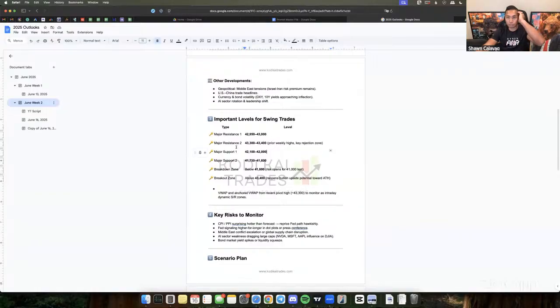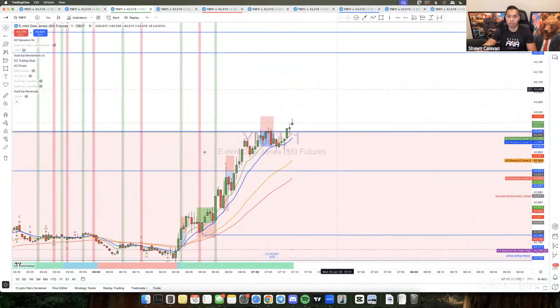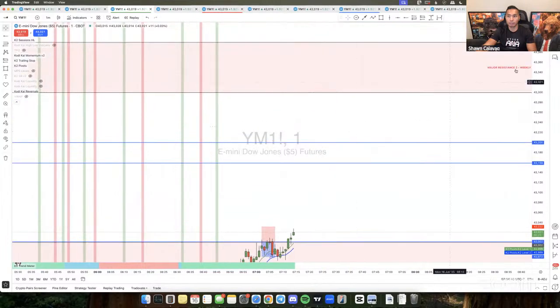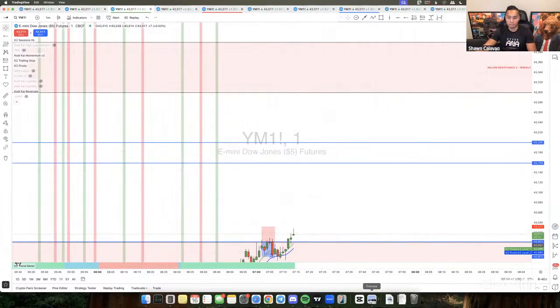So if price pushes up higher, this could be the possible bounce area. This is why it's important that you guys look at all of my outlooks, right? Because our daily outlooks are already pushed through. We're way past the daily outlook, so we're now pushing up higher, and now I'm in the weekly. So this is my weekly resistance up here. If that's the case, I'll look for some bounces around there.